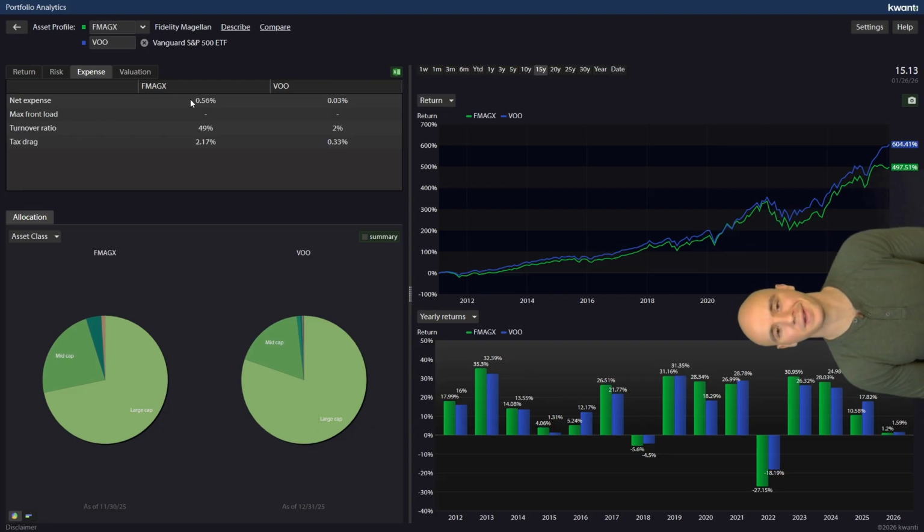This one is really not, I wouldn't say quiet, but I think it's easily overlooked. It's not hidden, is maybe a better way to phrase it, but it is often overlooked and people don't notice it all the time. In order for the Magellan Fund to outperform the Vanguard S&P 500 fund, it would have to do 0.53% better per year because that's the extra amount of fees that's being charged.